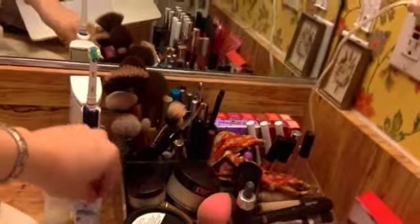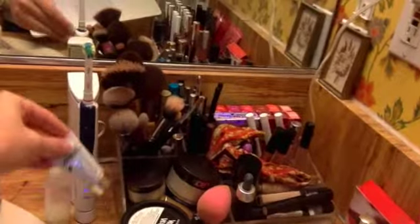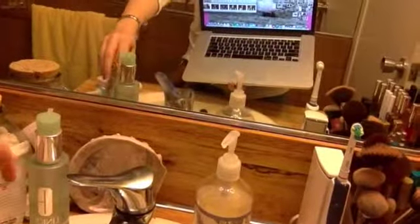I love it. And my Angels on Bare Skin is over here. And then a Glam Glow sample face wash that I got from Sephora with my points. And then a MAC Lightful Cleanser that's almost empty. And yeah, that's pretty much it.